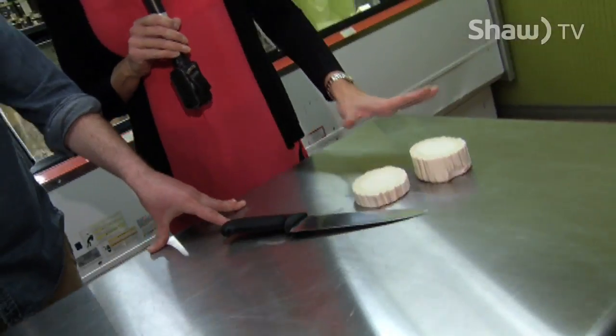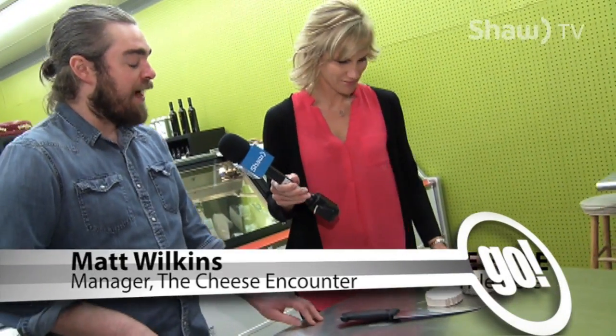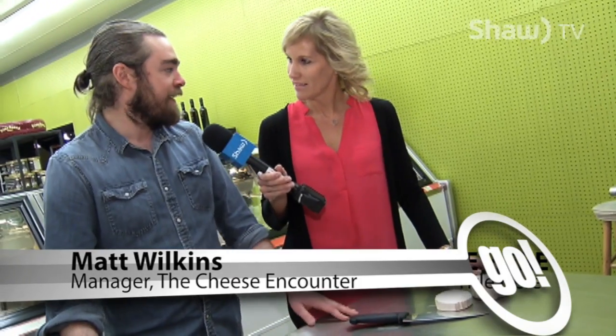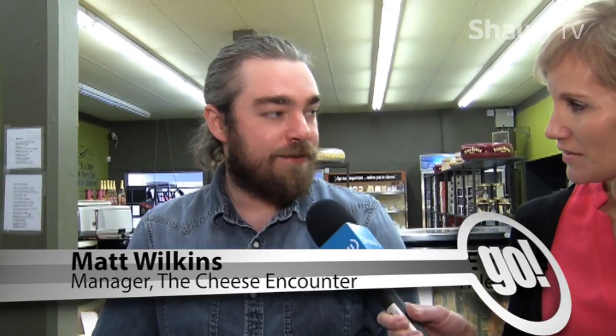Now, Matt, we have another cheese in front of us. This one looks very interesting. We do. It's a little bit different than the last one. This is what we call Paillot De Chevre, which is a soft goat cheese made in Quebec. Really nice and fresh tasting. It's very citrusy. Definitely very popular. It's a good cheese to get into if you're a little bit wary of some of the things you've never heard of, maybe.